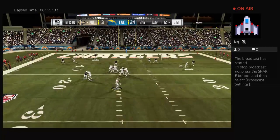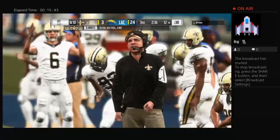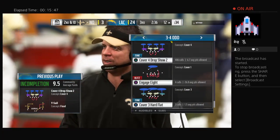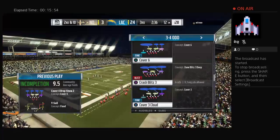On 1st and 10, here's Breeze. And incomplete. He dropped it in the end zone. Well, he'd been targeted quite a bit on this drive, and finally I think the guys on the defensive side, they said no more. They slapped the double coverage on him, made it very tough for him to get the ball.